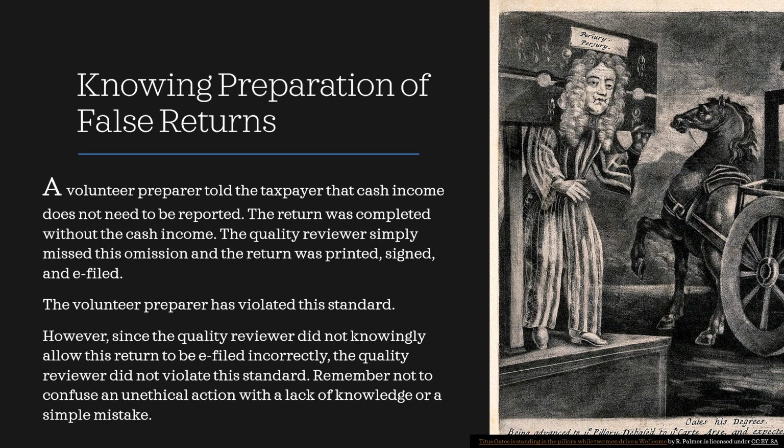Our next standard of conduct is not knowingly preparing false returns. And our little guy on the right there, he's in the pillory for perjury. So our example is a volunteer preparer told the taxpayer that cash income does not need to be reported. And if you're new to tax, that is not ever the case. Cash income does need to be reported. The return was completed without the cash income. The quality reviewer simply missed this omission and the return was printed, signed, and e-filed.